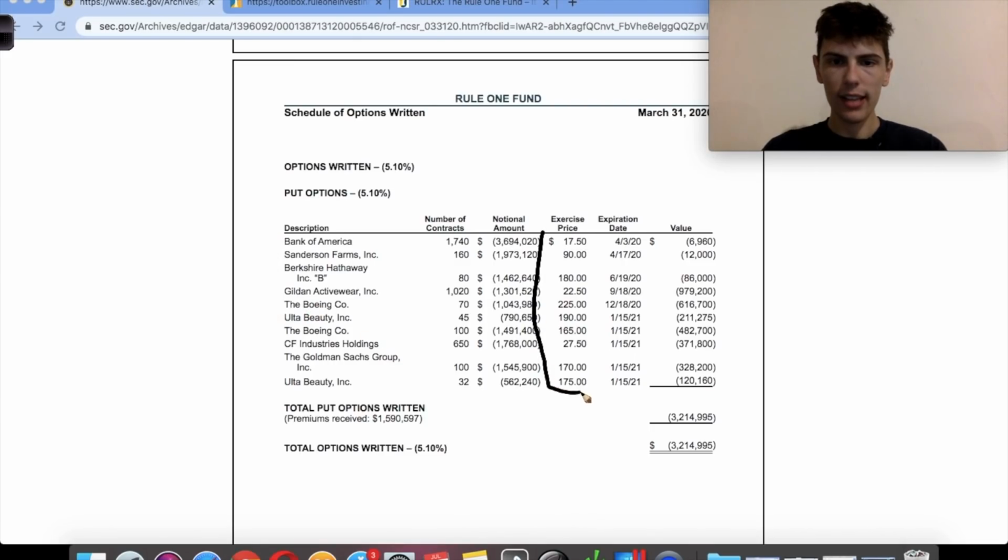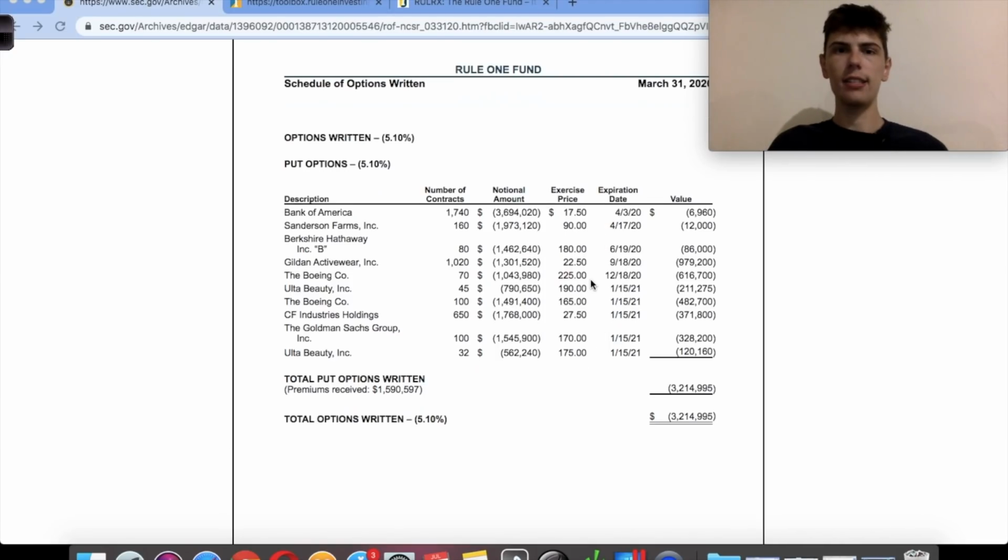And so if you look at the exercise prices for these options that he's selling, these are the prices he's willing to pay for these stocks. And so that's why I think this is incredibly valuable information, because it actually shows what he thinks would be a good price to buy these stocks. So that's it for the video.